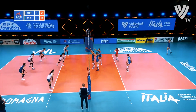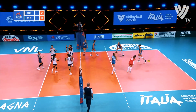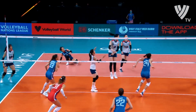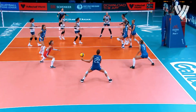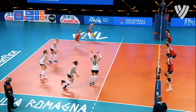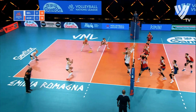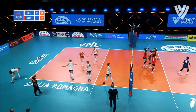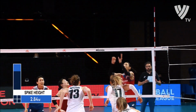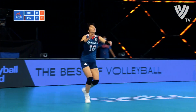So they have a bigger blocking front row against Kim in position 4. And she goes straight over the top of them as if they were not there. Big swing off the block. Defense by the libero. And that is Kim's specialty. Sees the block, goes early. So hard to defend that ball.